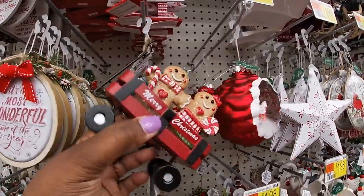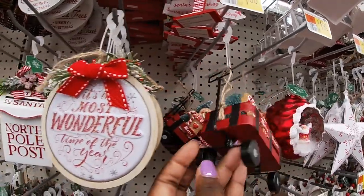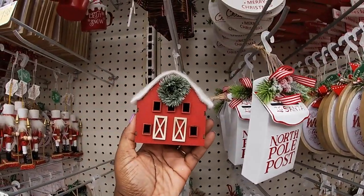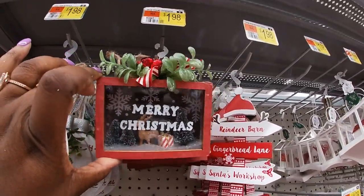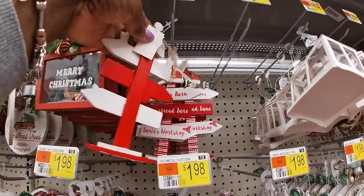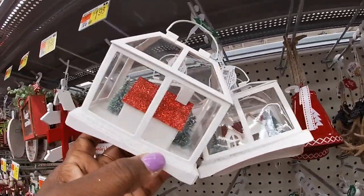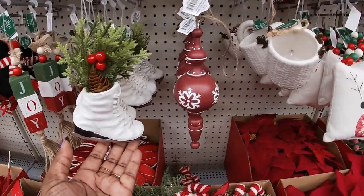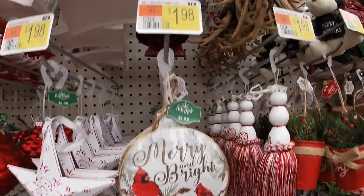Oh, look at this one. Let's see. This is cute. Little gingerbread. Merry Christmas. The tree in the back. The most wonderful time of the year. Santa. Okay, y'all, I'm gonna start speeding up a little bit. Reindeer barn, gingerbread lane, Santa's workshop. Little shadow box. This is so cute. I like the red and white too. Did I show you guys this one? Skate. Aw, this is too cute. I like this one. Merry and bright, the bell.